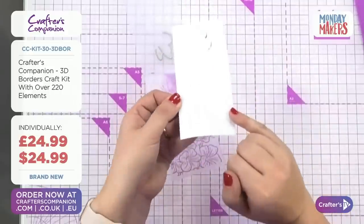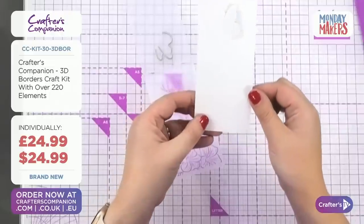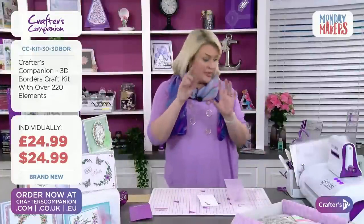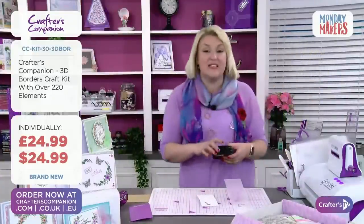And then we've got this embossed detail. Now, it's probably difficult for you to see that. However, what we're going to do is I'm going to get some inks out. Awesome. And I'm going to ink onto these, Joe, and then you'll really see it come to life.